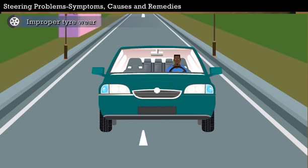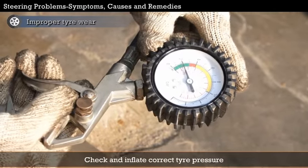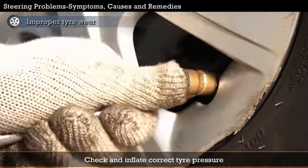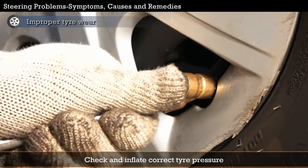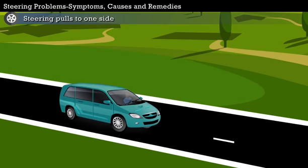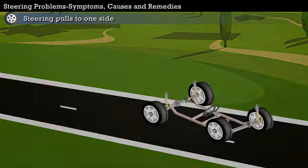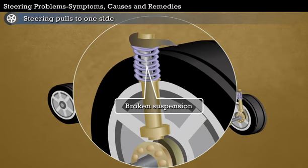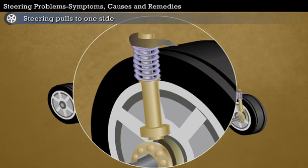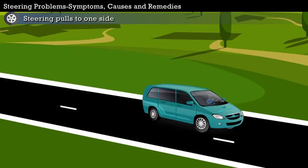The other causes of tire wear are under and over inflation. These can be corrected by inflating and deflating the tires to recommended pressure levels regularly. Steering pulls to one side. One other common problem in steering is when the vehicle tends to pull across one side on its own. This occurs when the tire suspension system is broken or loosened. In this case, the suspension should either be replaced or repaired so that the vehicle travels in a straight path.